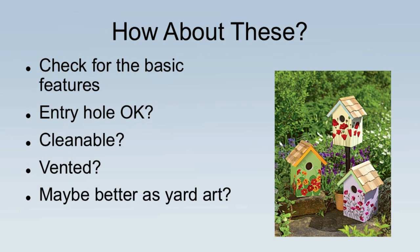So we're about to go through a checklist of basic features to look at for most any box. Sometimes online, especially in the stores, you'll see a lot of these very colorful, sometimes very whimsical nest boxes, ostensibly intended for birds. Some of them are fine, some of them are not. So if you're interested in this kind of yard art, think about some of the design qualities that we'll be talking about here over the next few slides.